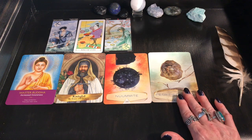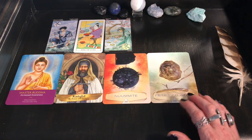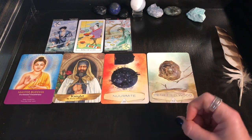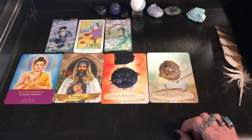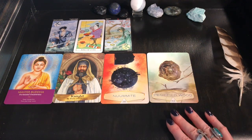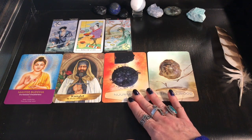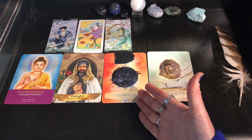I mean, think about it. Think how long and how many thousands of years it took this piece of wood to become like rock like that. Okay? Learn patience from petrified wood. Meditate on it, study it, have it around you. Know that you are a badass sorcerer with the Numite around you.